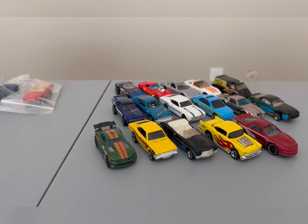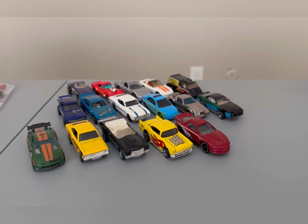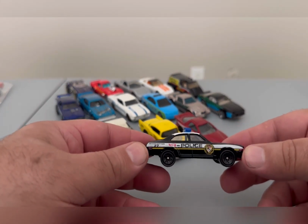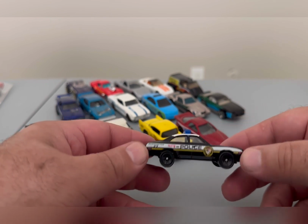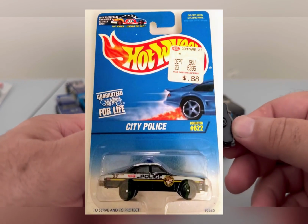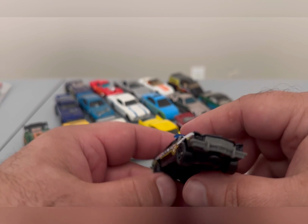So, dare I say, we'll go with another GM car. Let's move this over here so y'all can see these. There we go. Let's see. Here is a Corgi casting. Believe it or not, this is the police, I guess, Interceptor. I do have this carded, but I don't remember the actual name. But, I mean, I know what this is. This is a Buick Regal.